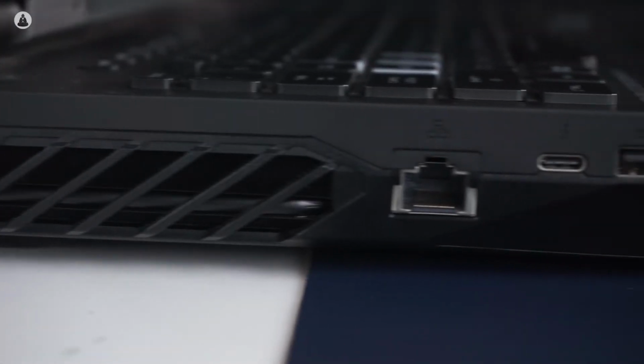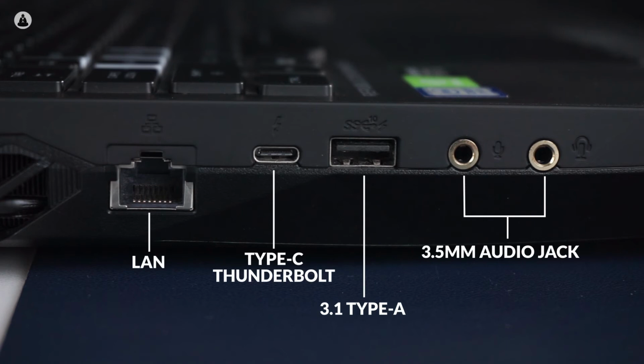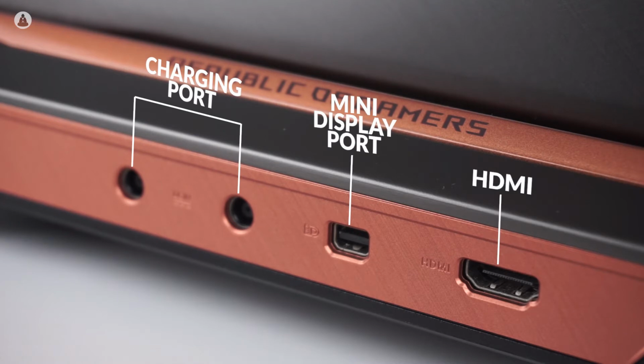When it comes to I/O options, this thing is loaded. On the left side, you can find a USB Type-C Thunderbolt along with a USB 3.1 Type-A port, a LAN port, and 3.5mm audio jacks, while the right side has two more USB 3.1 Type-A ports and a card reader. The back side has one HDMI port, a mini display port, and two charging ports. That's right, this big boy requires two power bricks to utilize its full potential.